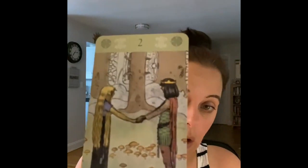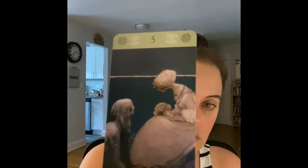And this is not the Disney fairy tales, which are great. You know, I love them. I grew up watching them. This is the Brothers Grimm fairy tales. They're a little dark. They definitely have a bit of darkness and an edge to them. And that's what I see with this deck. So I'm really looking forward to getting to know this more. I don't know why I waited so long, because I really like it.